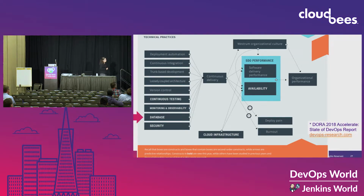And what they found was, if you're including your database in the technical practices that are going into your continuous delivery environment, that's an indicator that it's positively contributing to your software development, which contributes to your business performance. So it was really great to see that even DORA is starting to think about the database.